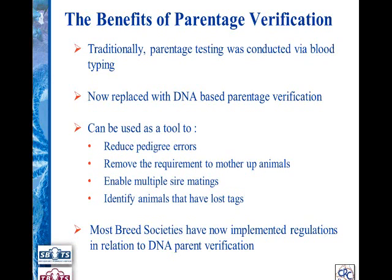The first one is obviously to reduce those pedigree errors, to get more accurate pedigree. What that will then assist us with is that obviously our selection decisions will be more accurate and our rate of genetic progress will be increased from what it currently is. There are also some practical things, some benefits, which it allows us.